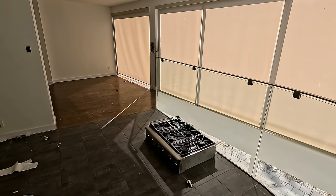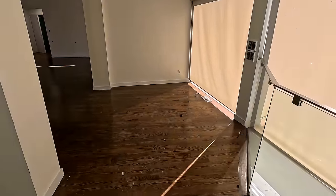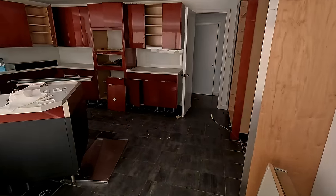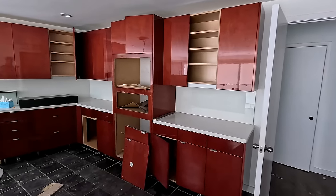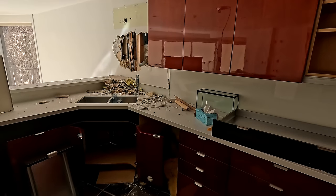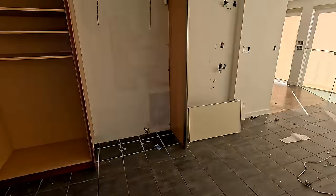See, I thought the kitchen would have been downstairs. That's pretty cool. Yeah, so this is the kitchen here. Beautiful colors. But again, it's in a bit of a rough shape. But not from vandalism, from developers. Sorry, the demolitioners.